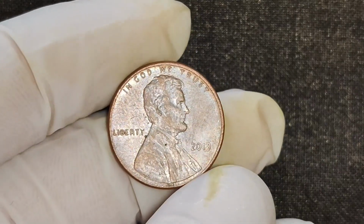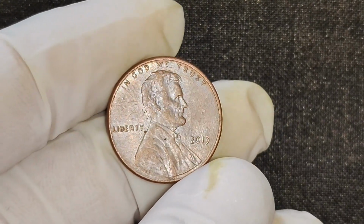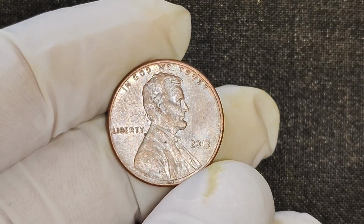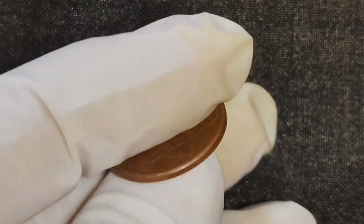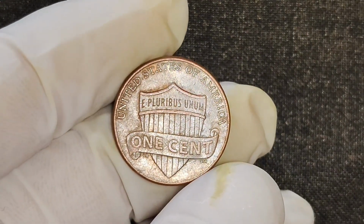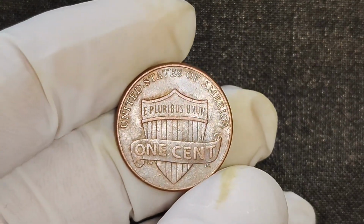Normally, a penny from 2013 doesn't stand out much. It's copper-plated, features Abraham Lincoln on the front, no surprises there, and has the usual E Pluribus Unum on the back. But in 2013, something went a little wonky at the US Mint. A tiny mistake, barely noticeable unless you're a serious coin collector, led to a rare misprint. Pennies that were missing their mint mark.